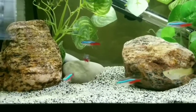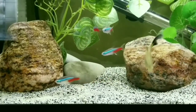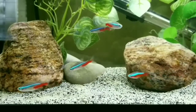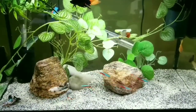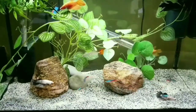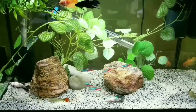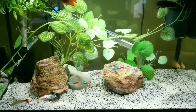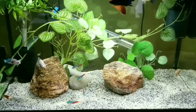This is a schooling fish and should be kept in groups of no less than 6 to give your aquarium that amazing shoaling effect. Their colors are more brightly displayed when they are happier in a large group. If kept alone, their colors will diminish as they will feel under stress. Their preferred habitat is a densely planted tank with lower lighting.